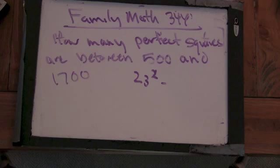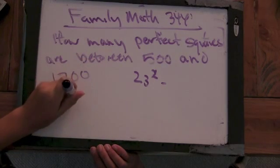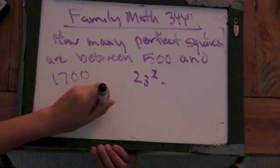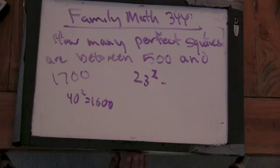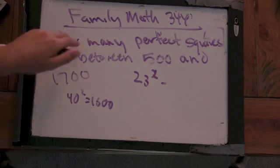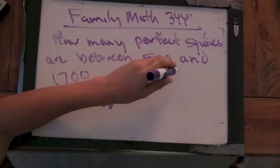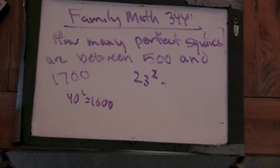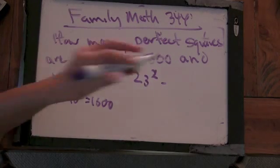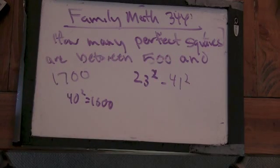40. What's 40 squared? Yeah, 40 squared is 1,600. 41 squared is going to be adding 81 to it, as in 1,600 plus 40 plus 40 plus 1. So it has to be 42 squared. Wait, no, it's 41 squared. 42 squared is too big.